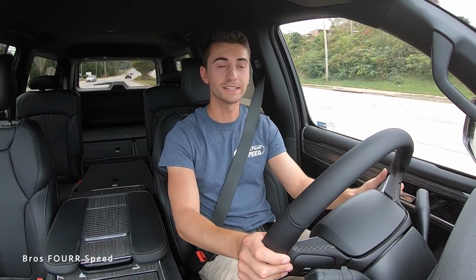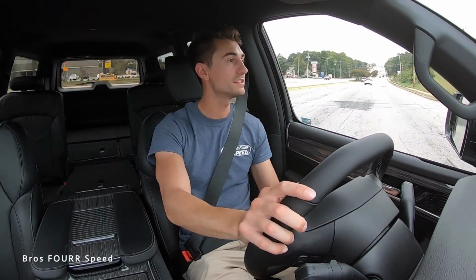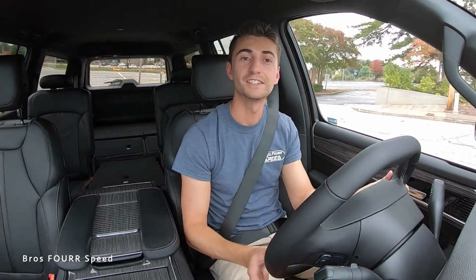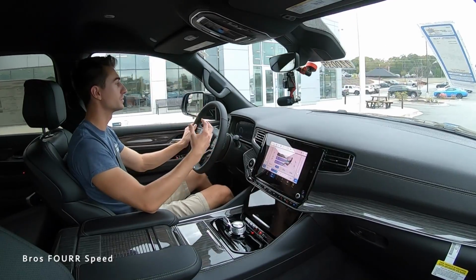I think they were missing it, and I think Jeep does a really good job just making their vehicles look more premium and feel more premium. This has been nice to drive, really smooth, like I've been saying. I don't know what else to talk about. It's just a nice big SUV. You got a lot of tech in it, a lot of good style, and I think the use of materials is pretty good. It feels like a solid vehicle.